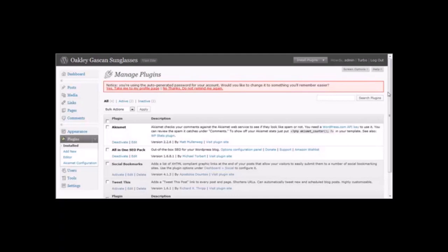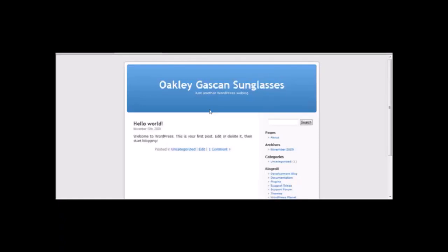So we're going to go on to the next step of the process, which will be selecting a theme for your site so you can actually get the ball rolling. By default, WordPress gives you a basic theme here. So I'm going to show you how to go about changing that theme so it looks a little more professional and so it actually sets you apart from some of the other websites out there.